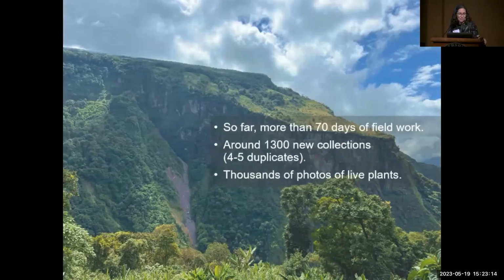So only with these 2 big expeditions and the other 4 smaller expeditions, I think we have work for the next 3 or 4 years to really process this material and really get to know what we are collecting, and also do the taxonomic publications. But we still have 3 expeditions to go. So some of the results, I just want to share with you some of the things.